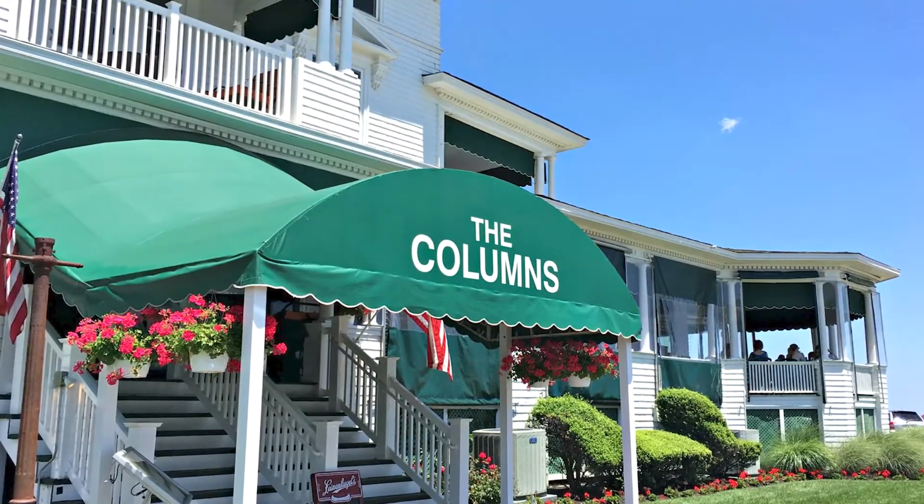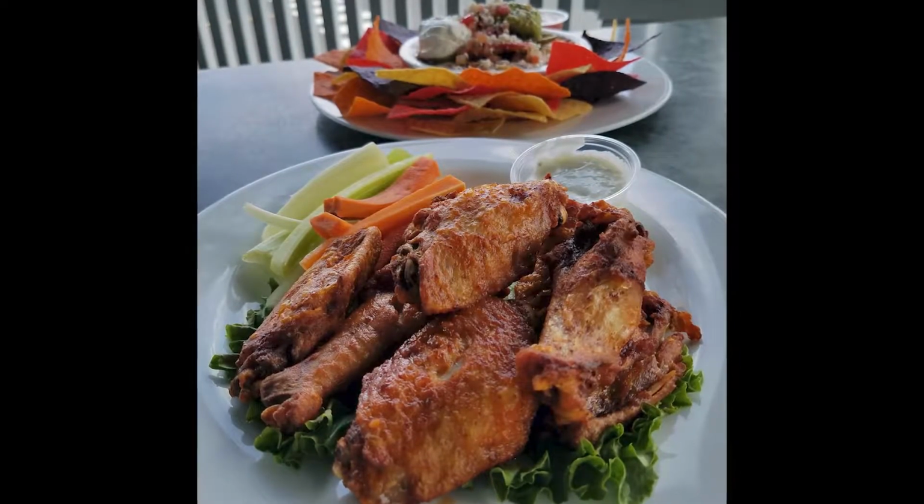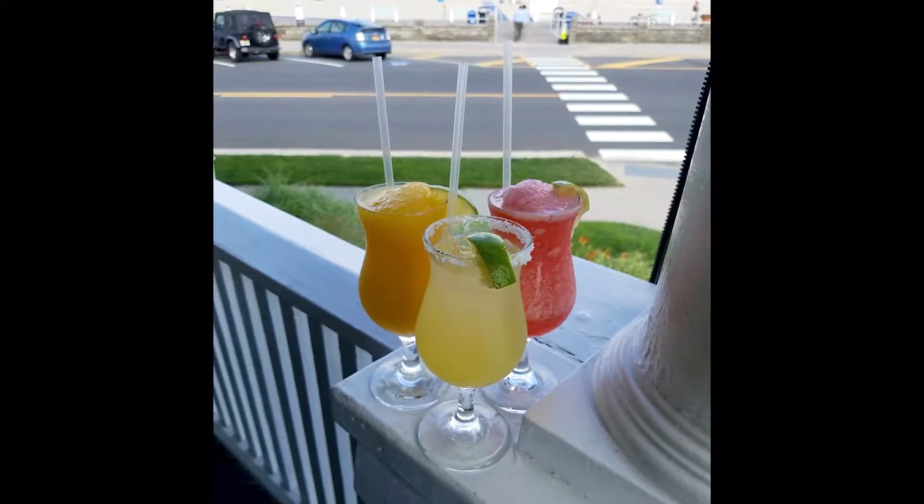So behind us is the Avon Pavilion. This is a great place during the summer to enjoy breakfast, lunch, or dinner. You've got 4 Columns across the street from us here, which is awesome for happy hour. After you've had a long, hot day on the beach, come back here, grab a cocktail before you head to dinner.